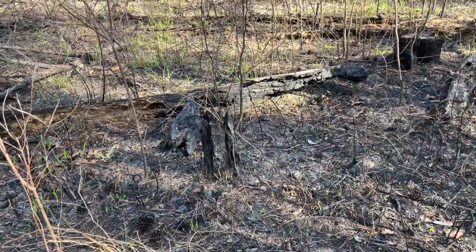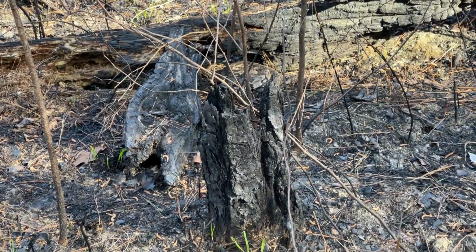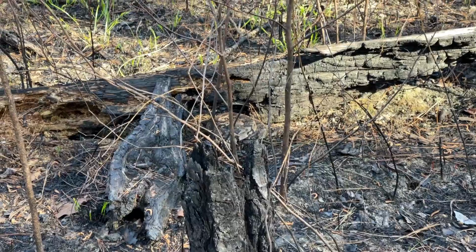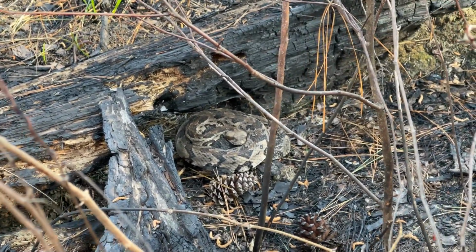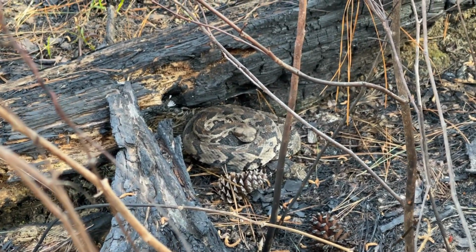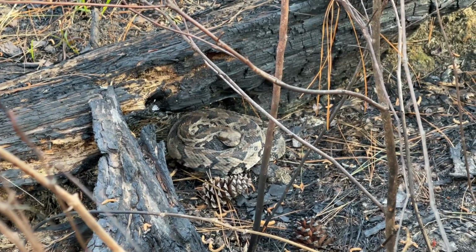This is absolutely ridiculous. There's yet another canebrake right there. I literally walked away for 2 seconds and Ian finds another one. My phone just turns off randomly. All right. Well, there's definitely plenty of rattlesnakes here. They're just all on this one hillside and exactly nowhere else. So, not going to complain. At least we found them.